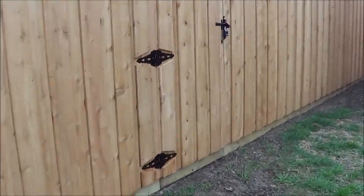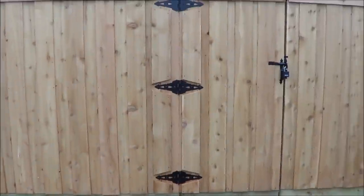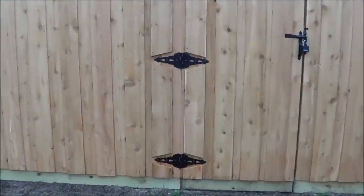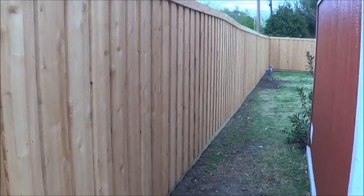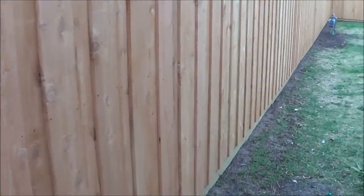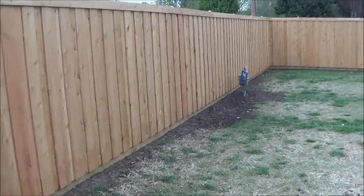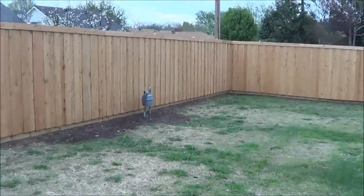Here's one of our gates that we got put up. Works real good. Come down this way. Got our fence, board on board. So there you have it. Our fence is finally complete.